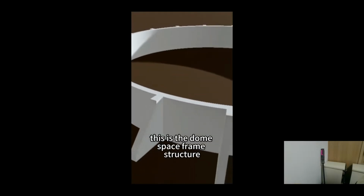This is the dome space frame structure coal bunker installation display. Dome coal bunker is mostly used in vertical large capacity coal bunker, and its structure can disperse the pressure evenly, so the stress performance is better. The design of dome coal bunker makes full use of its internal space, with high section utilization rate, which can store more coal.